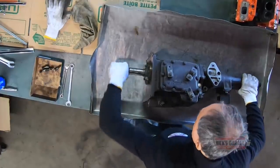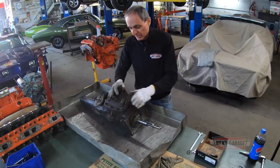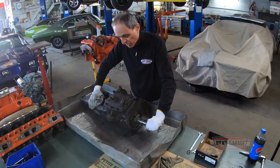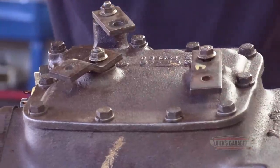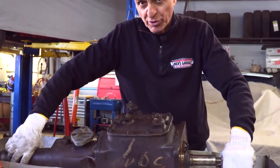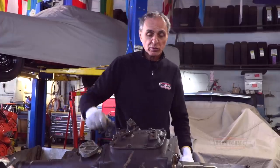But the bearings, it sounds like a little humming noise, but you know what? We're going to tear it all down, we're going to see it. And of course the two main bearings, whenever I overhaul a transmission, I replace them all the time. This is a 4-speed. It's made by New Process. It's the model 833, which is a common 4-speed transmission that Chrysler used in all their muscle cars.